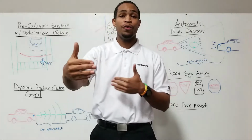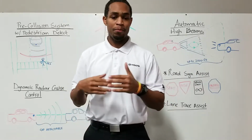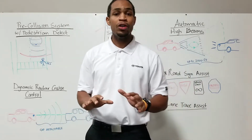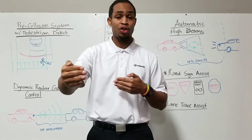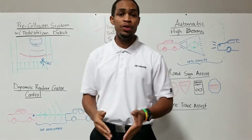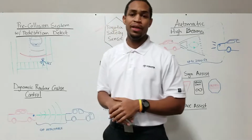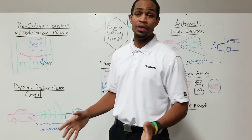Before you even know it, the car in front of you is on your bumper. You got to hit the brakes. You got to slow down. You got to be able to stop, or else you're going to rear end that person. With the pre-collision system, your Toyota will let you know way in advance, before you can even react, that that car in front of you is closing on you pretty quickly, and you need to hit the brake. You need to slow down. You need to stop, or else you're going to get into an accident. So again, that big red brake signal will come up on your MID display, along with the audible beep in the cabin to let everybody know that you need to stop.